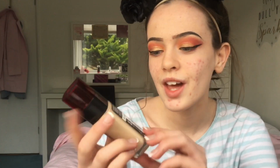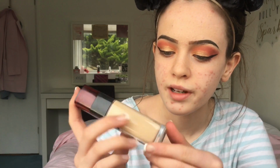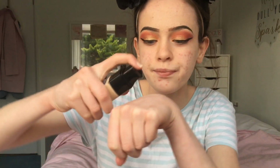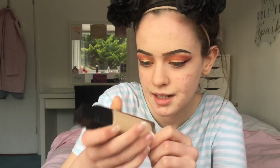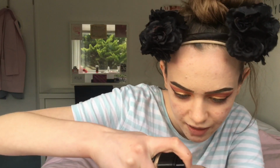Right, I'm so excited to do this. Okay, so for the foundation I'm trying out, it's the L'Oreal Paris Infallible 24-Hour Stay Fresh Foundation. I've wet my beauty blender, just a Real Techniques one, and I don't know how much to use of this. I'm just going to use the same amount as I usually do, maybe a bit less. Okay, right, you ready? Oh yeah, I've got the shade, hang on, does it even say? Oh, 120 Vanilla. Okay.